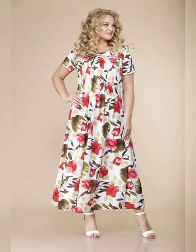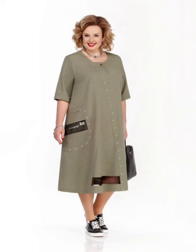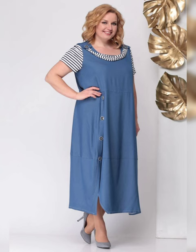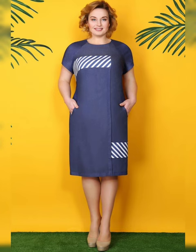Don't be afraid to mix and match your prints. If you are feeling bold, try pairing your floral print dress with a strapped polka dot scarf. The possibilities are endless.